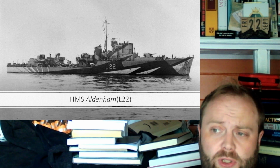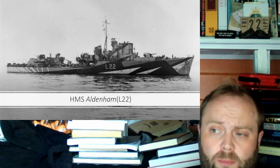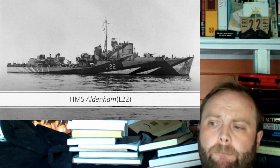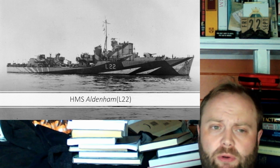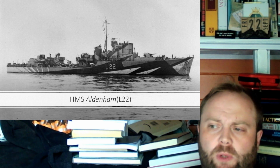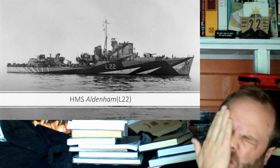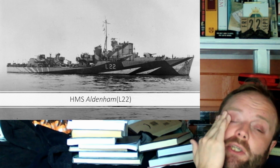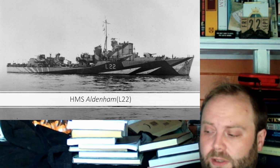So you're going to have four 4-inch guns in twin mounts. Alright, you're going to have a quad pom-pom. Alright, two single 20mm. Okay. You're going to carry 110 depth charges. Yeah, four throwers, three racks to deploy those. All looking good. And two 21-inch torpedoes? Yes. Has anyone ever suggested to you that possibly you are having too many bright ideas?